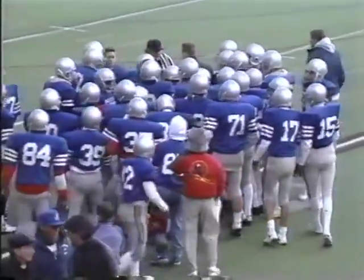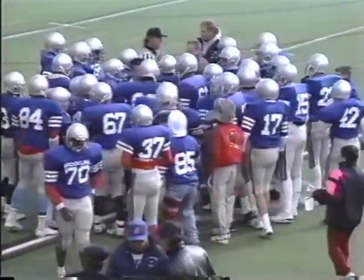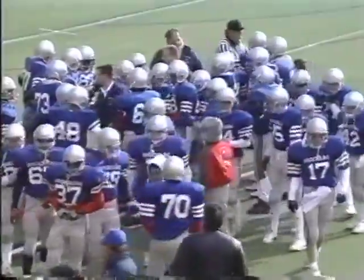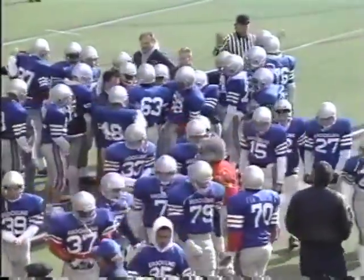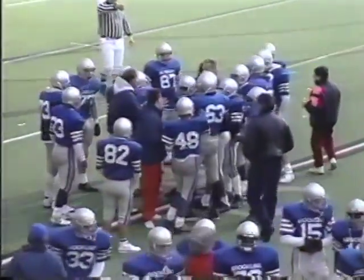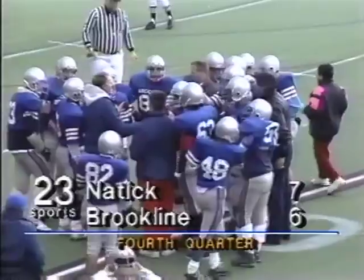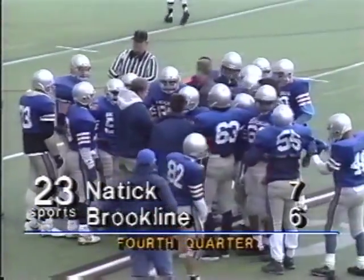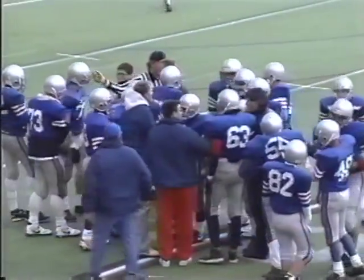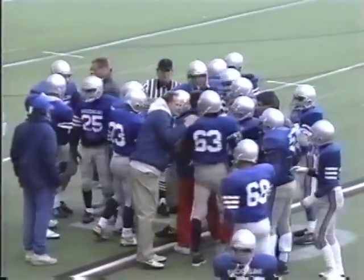Okay, Brookline is taking a timeout there. There you see the Brookline sideline all huddled around the coaching staff. Sure, they're going to take a timeout. Are they going for 2 or going for 1? Well, you got 9:41 to go in the game. The wind is not an issue as far as getting the kick up because it's a short extra point kick. But I guess Fred Denon's thinking the defense has played so well. If they can take the lead here, they may be able to hold off the Natick offense.